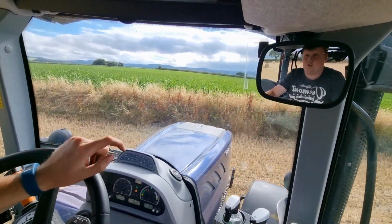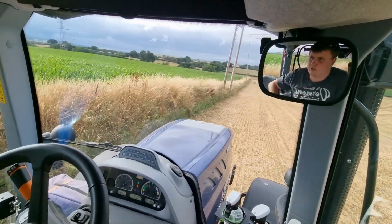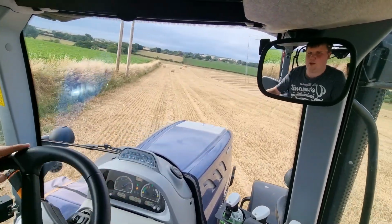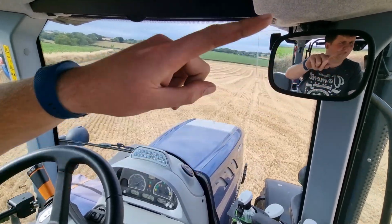Not a very good looking proper maize in there, it's not very tall at all. I would say that's going to the local digester. They tend to have late maize, and it's literally just over there, the digester.